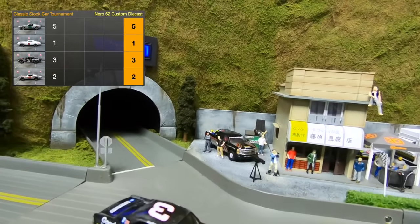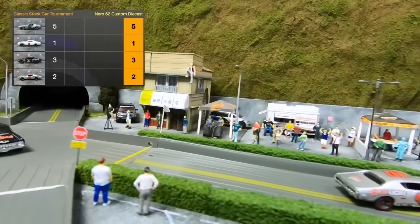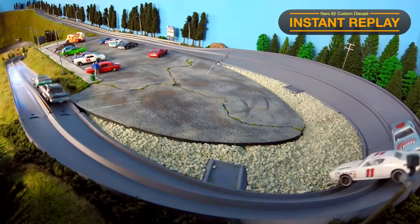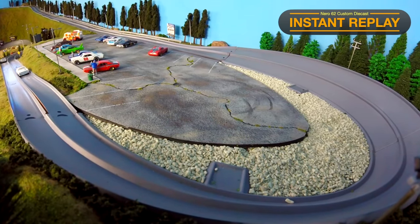Well, we've got a little fender bender out here. Lance Velasco running into the divider. Hunter Cordray runs into his side. And hey, this time the accident was not caused by the beer car. Yeah, but we still don't encourage drinking and racing. Number 11 gets turned around on that section of track, just like the Superbird from the last race.